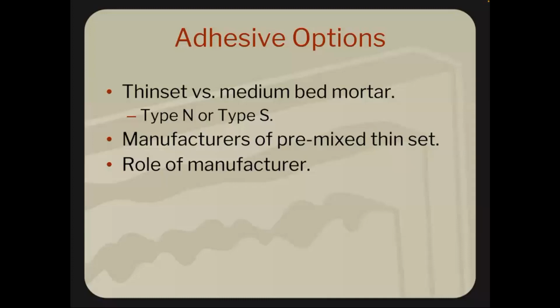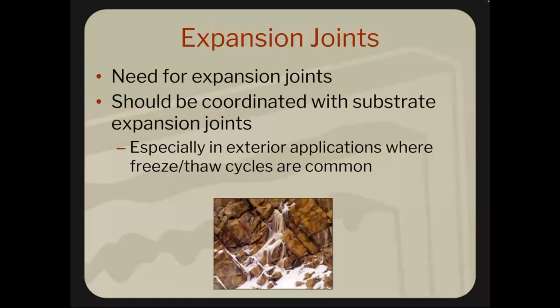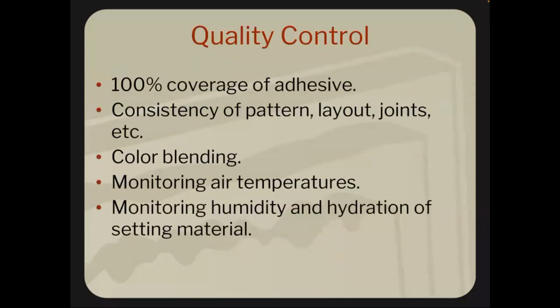Anyway, and then expansion joints. Everywhere you have an expansion joint in your substrate, you need to bring that through. And as I had mentioned, we follow the TCNA guidelines of installation: 8 to 12 exteriorly, interiorly it's 20 to 25. Also, do not hard install against window frames, things like that. Allow for expansion and contraction.